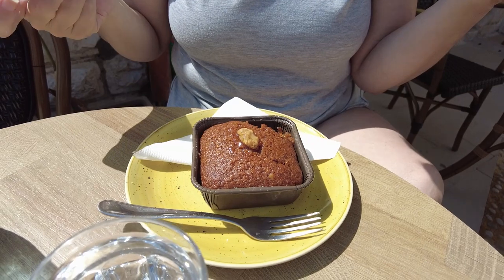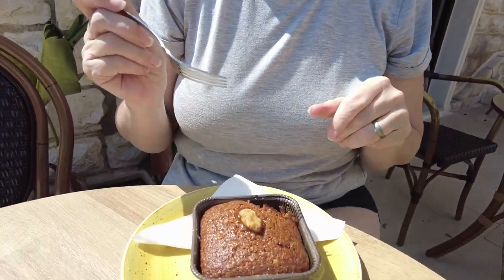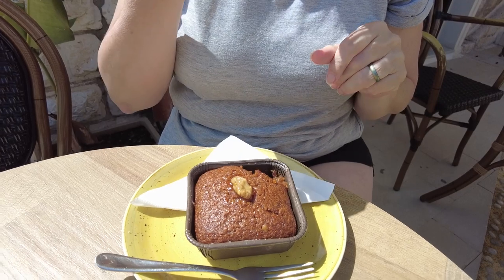Oh my gosh. That is really good. That is very good. That's funny because it looks like a bran muffin to me. It's very good. I like it. And it's got the token walnut on the top. There's a lot of syrup or honey on the bottom. It's like half of it is doused, soaked up.